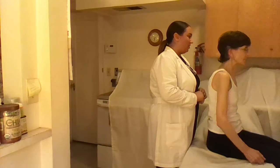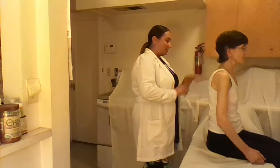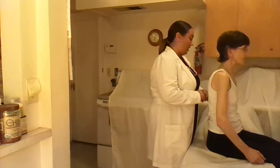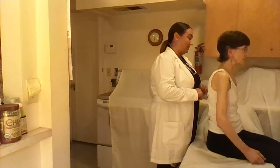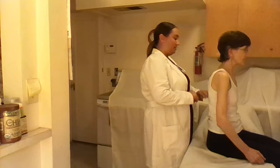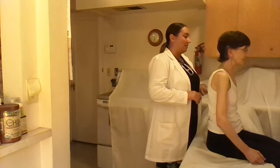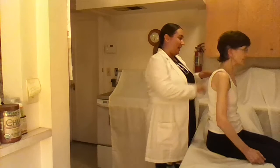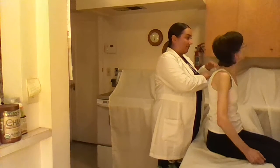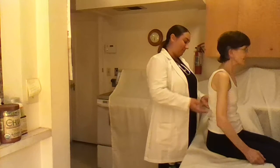Okay, so now we're going to do a test called diaphragmatic excursion. I'm going to have you take a deep breath, and I'm going to do 3 little taps, and after the 3rd tap you can exhale. What this is testing for is seeing how much difference there is between inspiration and expiration from your diaphragm down here.